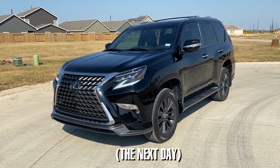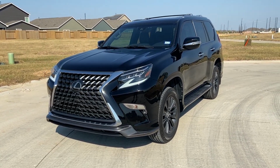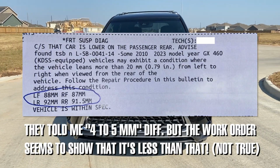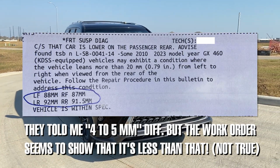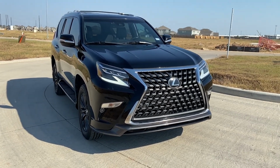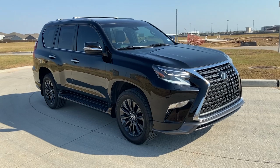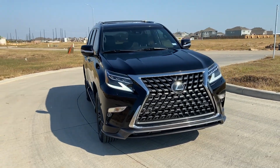All right, so I went to the dealer and they declined the repair on my GX with the KDSS lean problem. Apparently they measured it, and the variation for my vehicle is about 5 millimeters, roughly 4 to 5. What's really interesting is they don't measure it on the front, where it's mostly noticeable. They measure it on the rear of the vehicle. And part of the process, unfortunately, is that the technician is told to rock the vehicle back and forth before measuring, which means they kind of forcefully level it out a little bit before they measure.